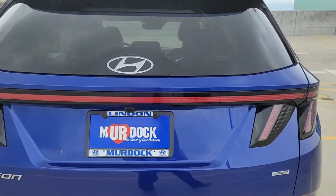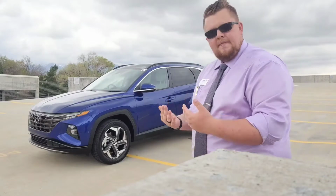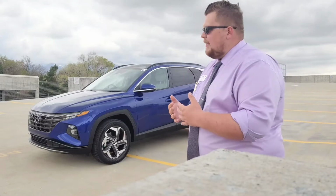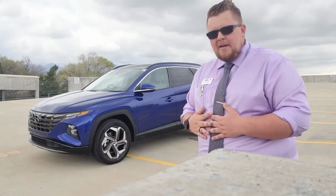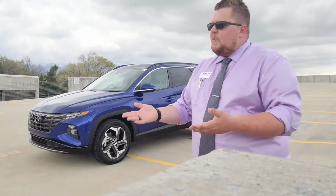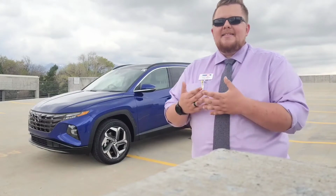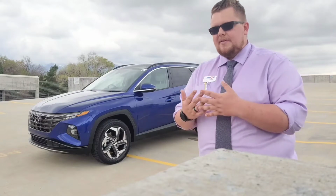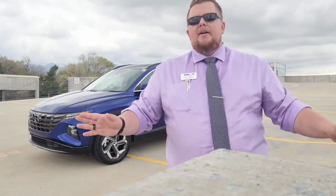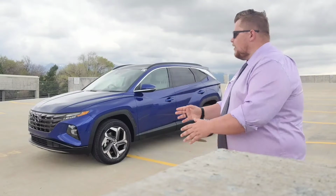In my opinion, this is where the controversy comes in, because originally the Tucson design wasn't very accepted. When the press first came out on this car, it was a little bit controversial. And in my opinion, even though I sell Hyundai, I had to agree. When I saw the press for this car, it didn't seem like it was coming off the best. So I was a little bit hesitant, but seeing the car in person is bar none, 10 times better than what any press showed for this car.